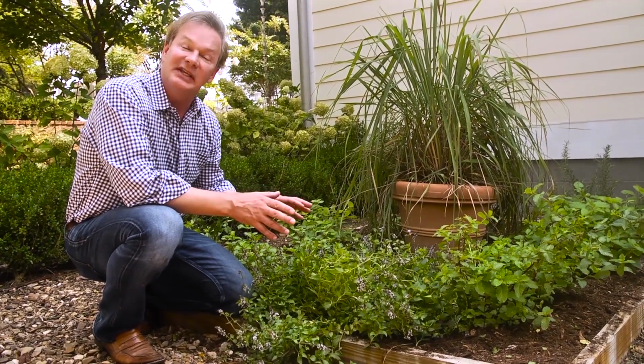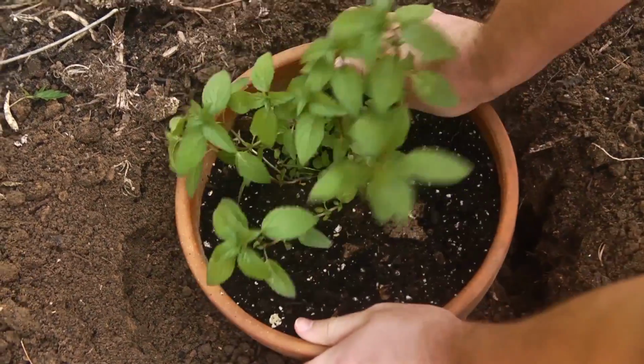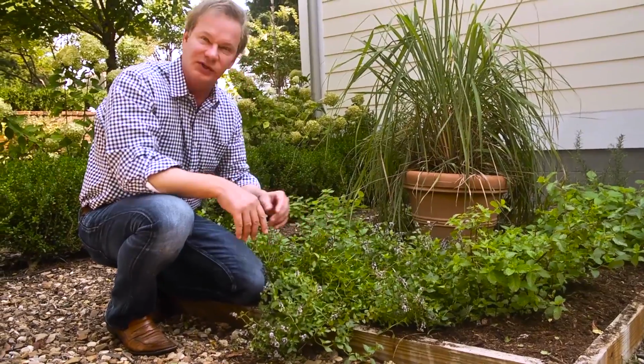So one of the ways to keep it from spreading and taking over your garden is to actually plant it in a container and then plant that container in your garden bed. This will keep the roots contained, and then of course you're going to clip around the edges and use all of those leaves and stems in a beautiful, delicious herbal tea.